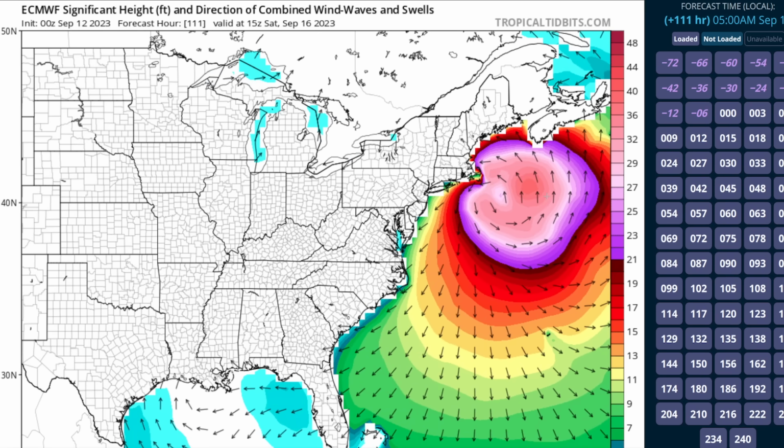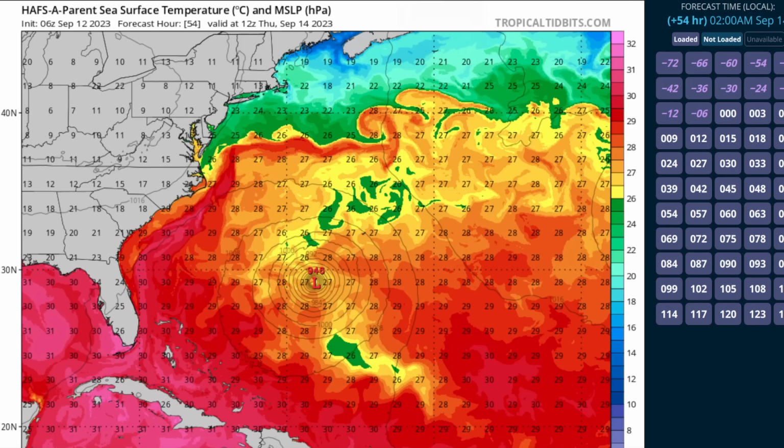So regardless of the exact track of the hurricane, expect elevated surf, great for surfers, but dangerous for the average beachgoer, and coastal erosion and some coastal flooding could occur due to these tall waves. And then eventually, we'll also have coastal flooding from the onshore flow around the north side of the hurricane, which could bring easterly and northerly winds into New England, pushing water toward the coastline, and then southerly winds pushing into Nova Scotia, again, depending on the exact track, but storm surge will occur as the hurricane gets closer to these land areas.